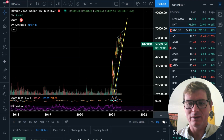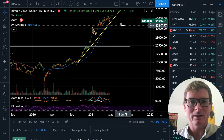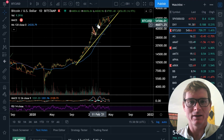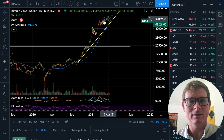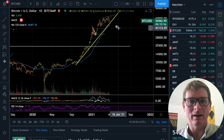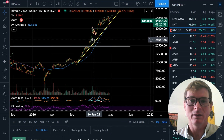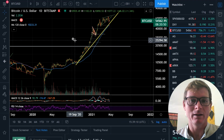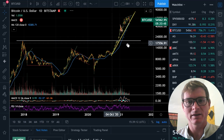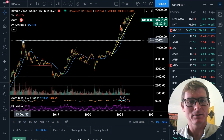But we have tons of support on Bitcoin. So any bearish move is going to be interesting because we have the moving averages and the bottom of this ending diagonal right here at 45. We have the top of the last flag at 40. And then below that, it's pretty gappy. And the previous spot is around 20, where we had the previous peak at 20.